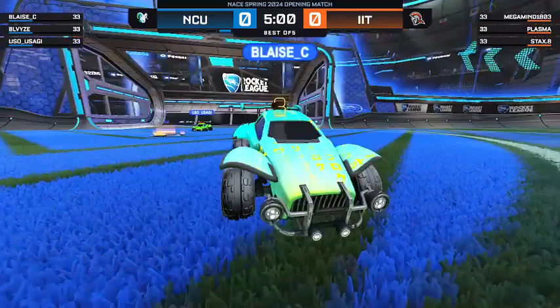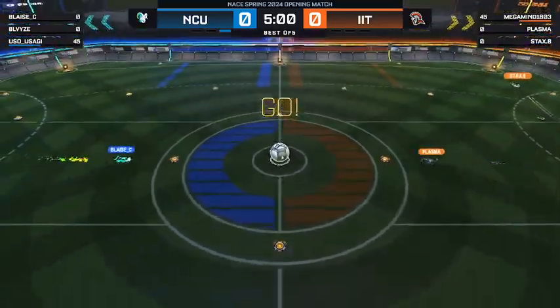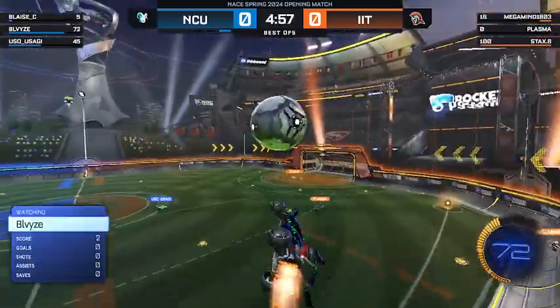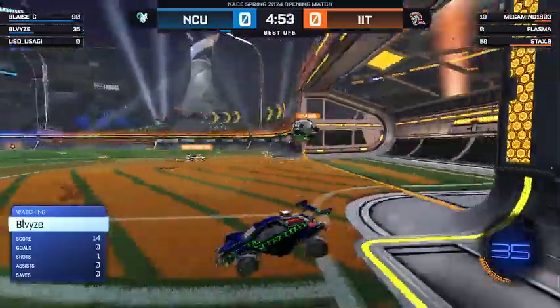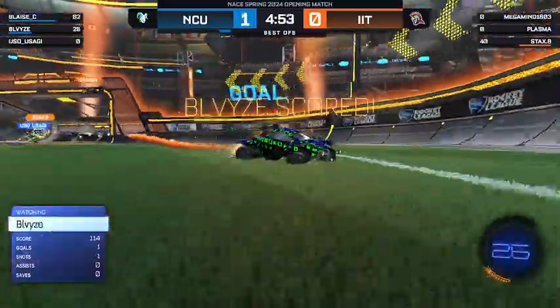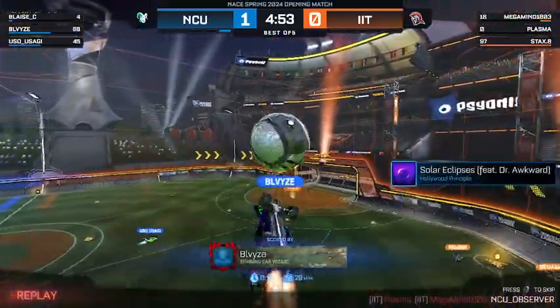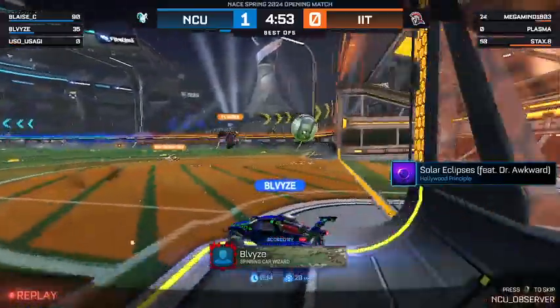Let's see if NCU can go up to match point in just two games. Another great kickoff possession from NCU. Blaze looking for a reset here. He does. He gets it over two players. Early lead for NCU with only 7 seconds taken off the clock. Efficiency at its best.